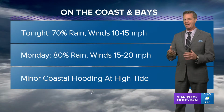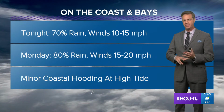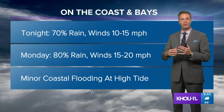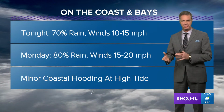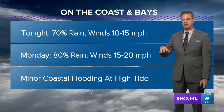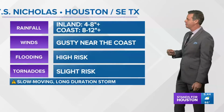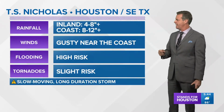We may see a little higher surge issue, 2 to 4 foot surge on the Gulf-facing beaches and the west side of Galveston Bay as we get into Tuesday. That may go 2 to 4 feet, which would mean at high tide, lower areas, more flood-prone areas could see some inundation. So the broad brush picture is the way this looks right now.